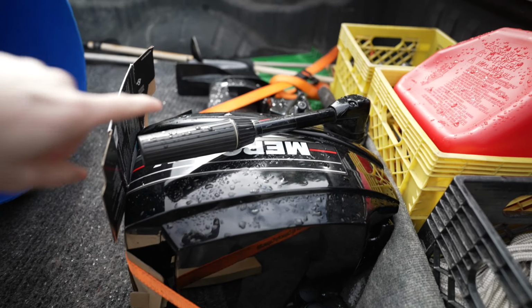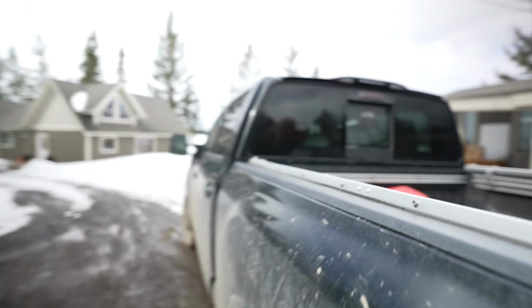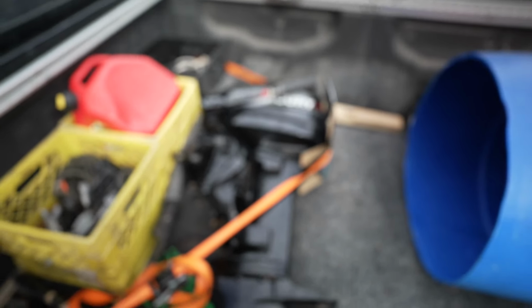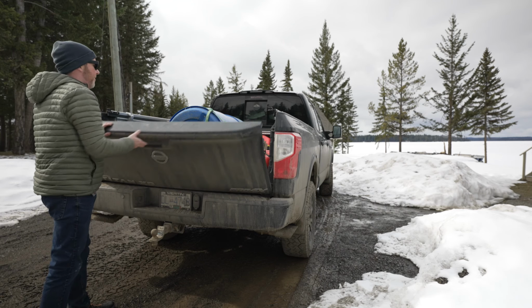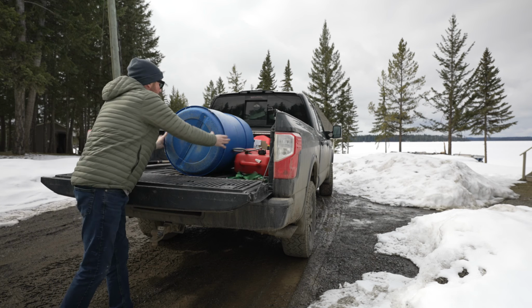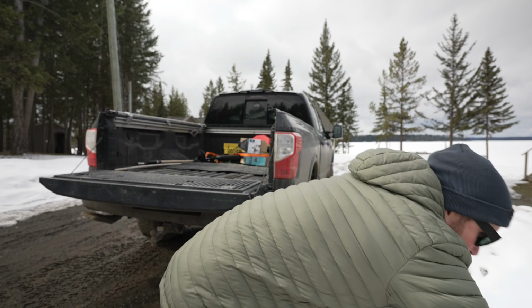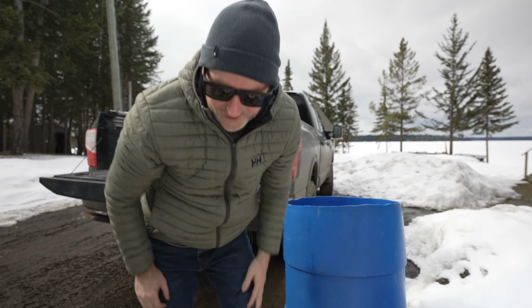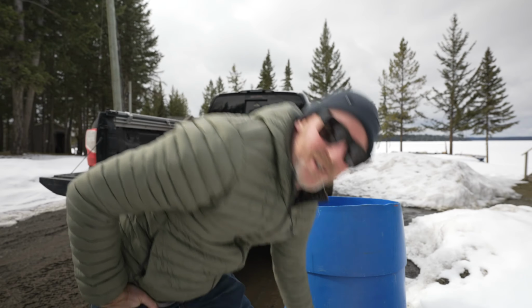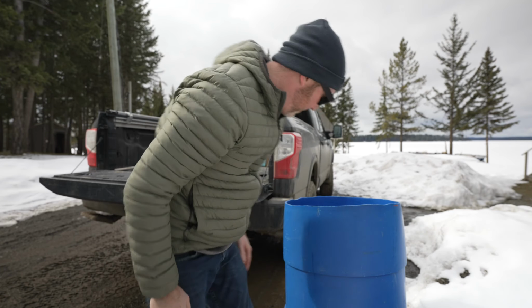Fresh score. Picked up a relic yesterday. A 1994 two-stroke Merc 8-horse. Barely used. Super deal on a mint two-stroke. I think it's got about 5 hours on it, like not even. Super impressive.